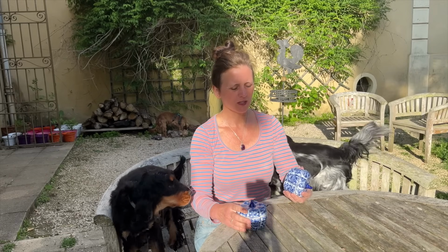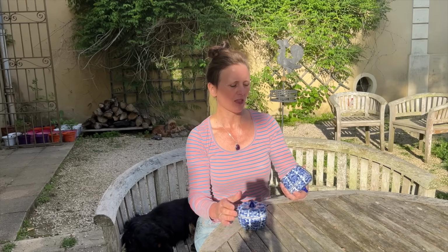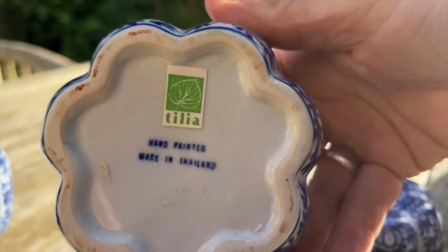When I was trying to research them, I found an example of something that was called an opium jar, which wasn't entirely dissimilar in shape. So that raised a slight question in my mind, whether that was a tradition that these build from. But anyway, on the bottom, they each say that they are hand painted and made in Thailand.